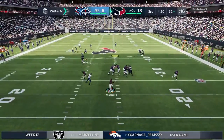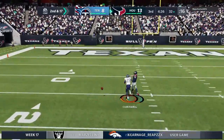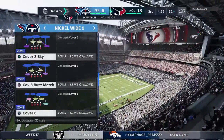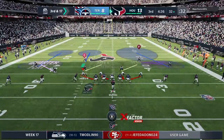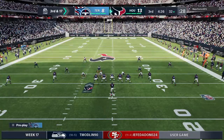A shotgun snap for Watson. Going deep here for Stills. And that will be incomplete. Tried to dial up the long one way out there, but it'll be 3rd down. This has certainly been a physical game so far. Limited scoring opportunities for both sides. And there's another chance that goes unfulfilled.